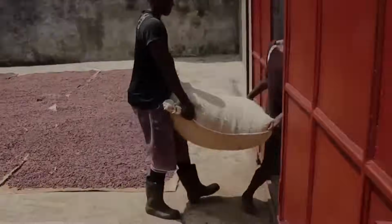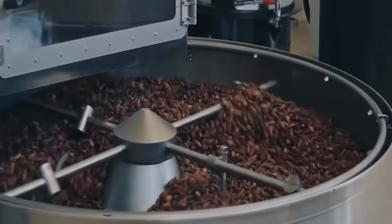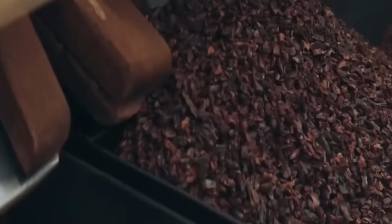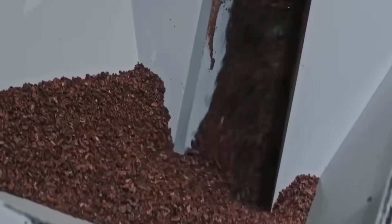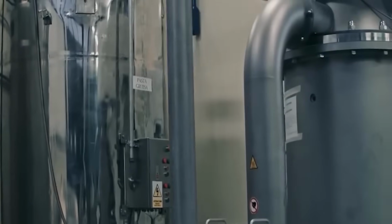Upon arrival in the US, Hershey's manufacturing facility inspects every shipment, checking for size, moisture content, and the absence of mold or pests. The beans are then conveyed into the cleaning and sorting machinery, where they pass through vibrating sieves, pneumatic suction tubes, and magnetic separators. This removes twigs, stones, dust, and any metallic particles. The cleaned beans are stored in large silos, kept dry and temperature controlled to preserve freshness. From here, they enter the roasting stage, which is one of the most important parts of flavor development.